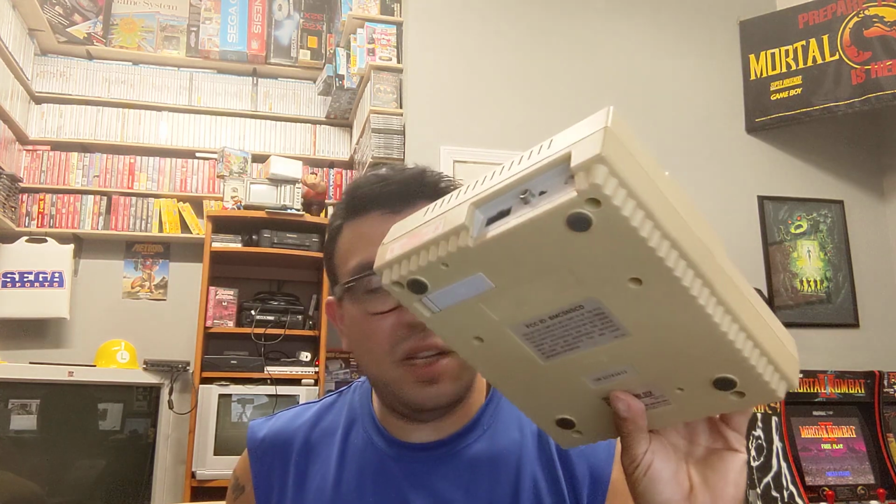So this is what I was able to score off this one gentleman locally, and his prices were really decent. So we got a nice, the special yellow edition Super Nintendo. I don't know why I couldn't think of it. But I think this is the original run. It didn't come with any power supplies or anything, or cables, but I have all that, and it works great. So couldn't pass that up.